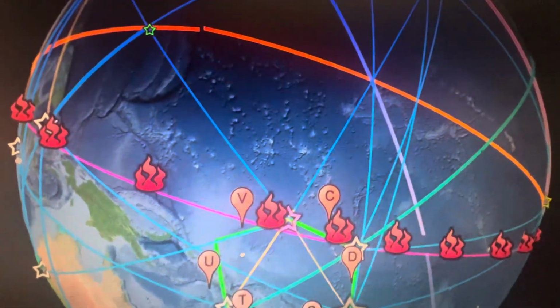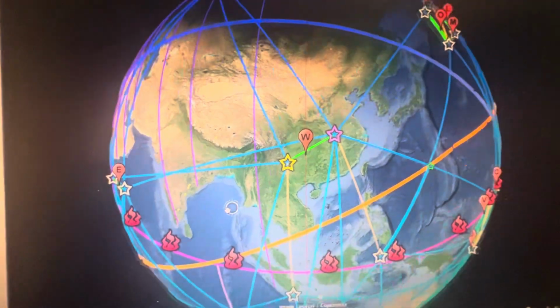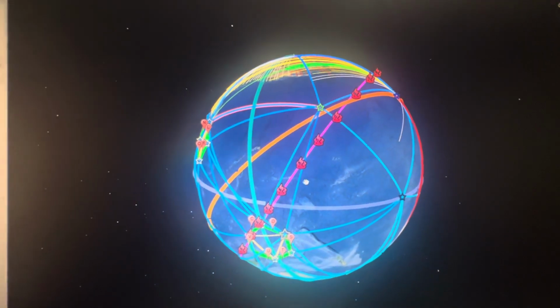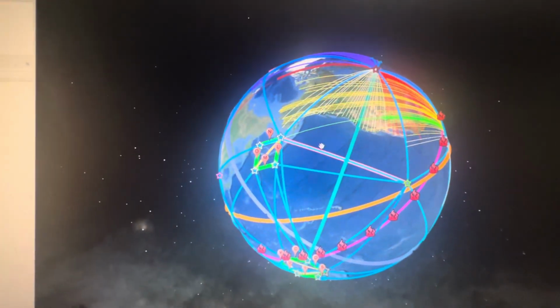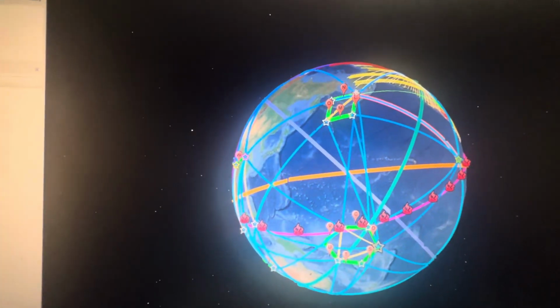I don't necessarily just want this to be theory land, but the bigger theory is, how do you put a dodecahedron on top of the entirety of the Earth? And it's one of these things where it matches up so absolutely perfect.